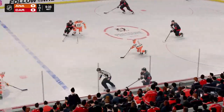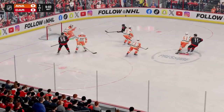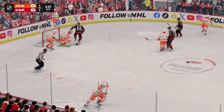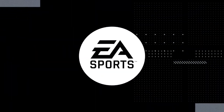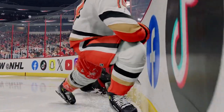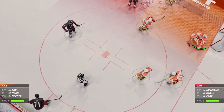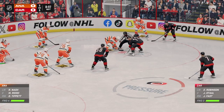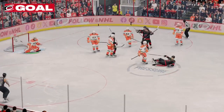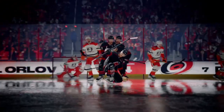Stahl's won it off the faceoff. Oh, look out! What a collision into the boards. Oh, great glove save! Where'd that come from? Won the draw here, and they're going on the attack. Scores! And the crowd is loving it!